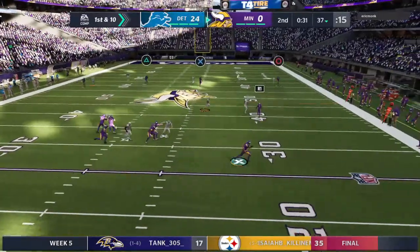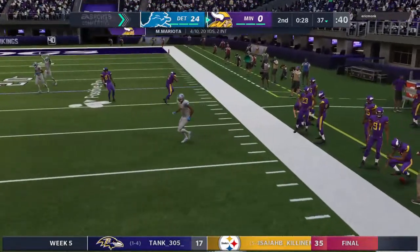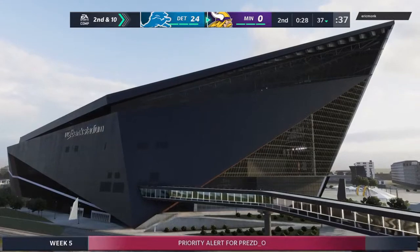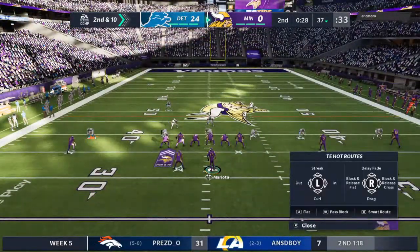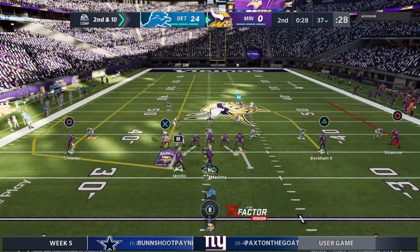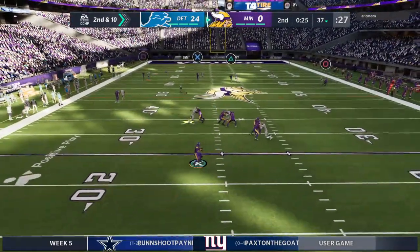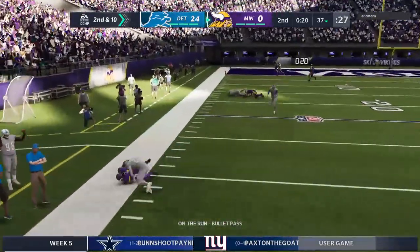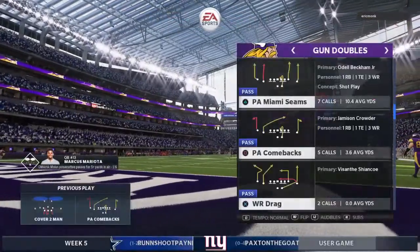Mariota to throw it. Flushed to his right. And that one will fall incomplete. Clock here now just under 30 seconds to go in this first half. Line of scrimmage, again the 37, as they line up 2nd and 10. Mariota again. Dancing to his left. They'll let it go. And got his man, complete. And he's going to get this down to the 35-yard line.